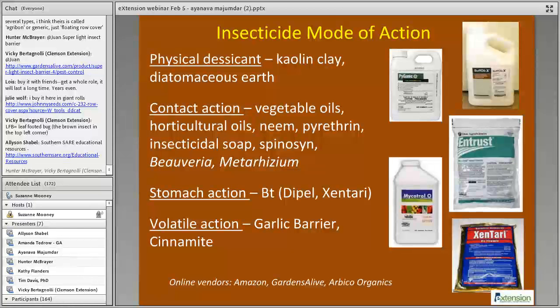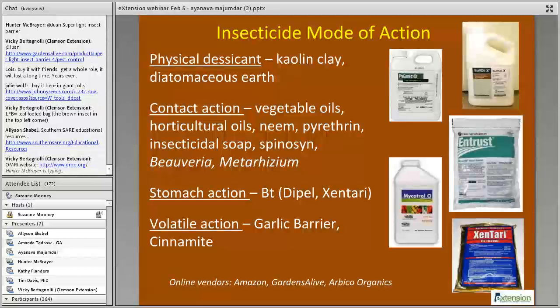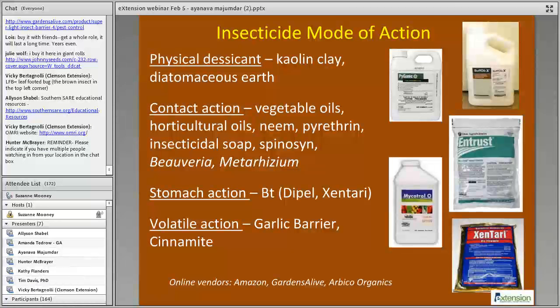You have basically four types of organic products. There are physical poisons. You have contact poisons, or products with contact action, which is a large number of products out there, which includes your oils, neem, Pyganic or pyrethrin, insecticidal soap, spinosad, and some of the microbial products that are fungus and virus based products. They have a contact action. There's also products that are very popular, like BT, which has stomach action.